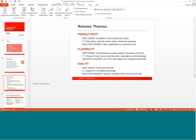And the last message here around agility to the decision makers is our strong message that GroupWise continues to be as secure and reliable as it's always been, and that those decision makers are able to invest in a product that they know will be around, that they know will be secure, and that their data is safe.